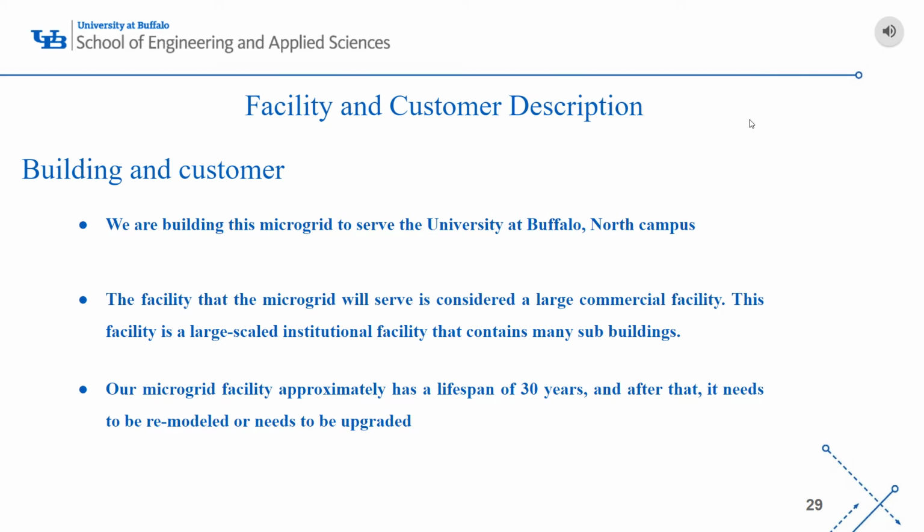Facility and customer description. We are building this microgrid to serve University at Buffalo North Campus. The facility that the microgrid will serve is considered a large commercial facility. The facility is a large-scale institutional facility, and contains many sub-buildings. The weekly power consumption for this facility is 2,726 megawatt hours, and the typical summer peak load is 23 megawatts.